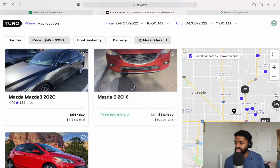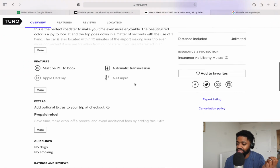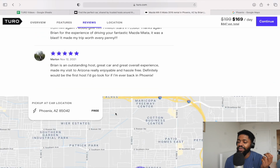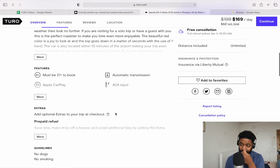Let me see what the deal is on this one. It's Brian with 11 trips. Right, he just joined. He got this car what day? From November 12th to now, he got 6 bookings. Get this car. Stop playing. Get the car. Just get this one.